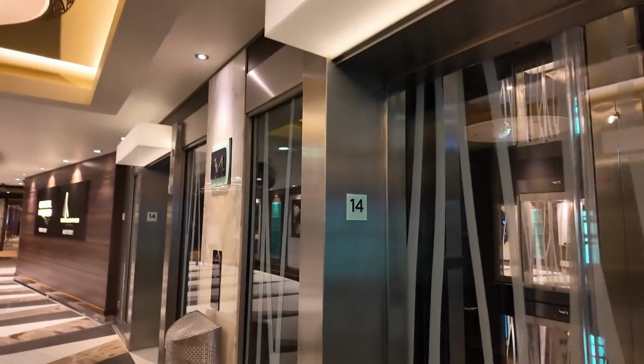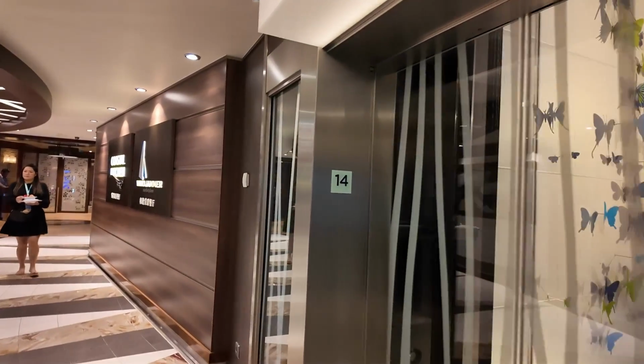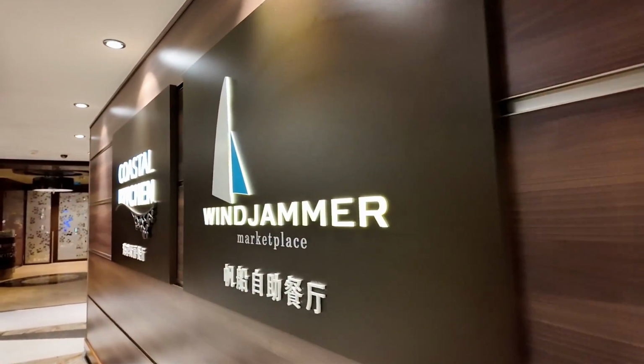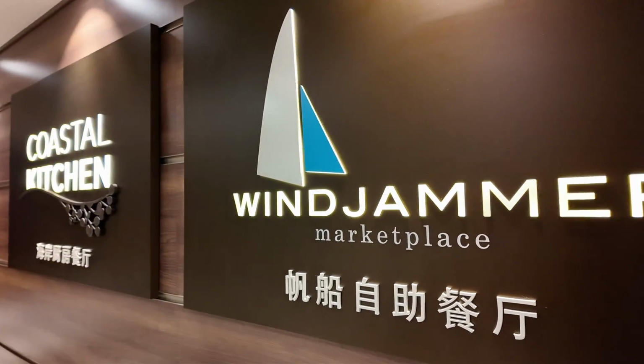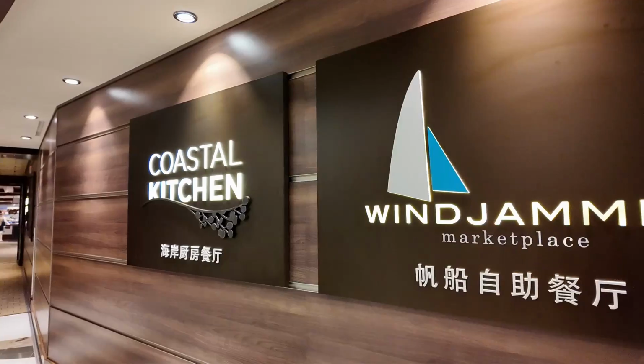Going this way past the elevator banks, the Windjammer and Coastal Kitchen are this way. So this is how you can go for the buffet. Coastal Kitchen is for suite guests. So this is all the way at the aft of the ship, so let's keep going. We'll walk towards the front of the ship then.